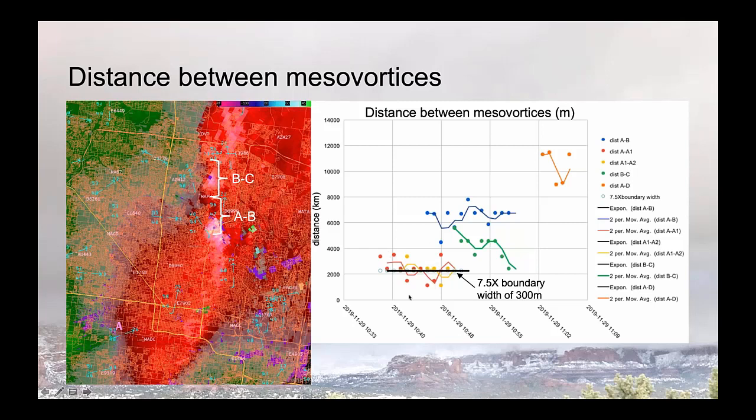And the spacing between the first three mesovortices are plotted here, and you can see they line up pretty well with the 7.5 times the boundary width rule. Later on, though, with the subsequent boundaries and the spacing between them, between B and A, B and C, and then eventually A and D, you can see the boundary spacing increased, and so it wasn't any longer representative of that 7.5 times rule. So that's an interesting thing, and it looks like, hey, that might be a candidate for horizontal shearing instability, that's for sure. But let's take a look at others.